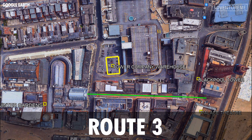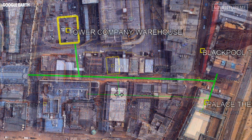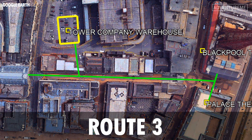Route number 3, a tunnel running directly up Victoria Street. Again, easier to construct under a street, and it could be linked directly to the existing tunnel between the tower and the Palace Theatre. It would have needed a second spur tunnel to link it to the warehouse from this route. Now, after looking into all of these routes in great detail, the most likely to me would be route number 3, running up Victoria Street.